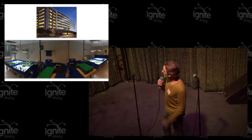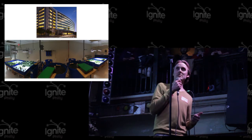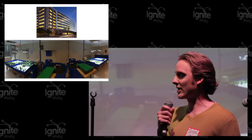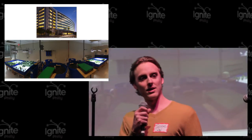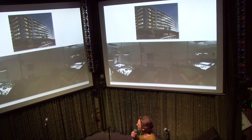Next is a high school right here in Philly, String Theory, the best high school I've ever seen. They're going to be using Biomeme in their science classrooms, and they're actually going to be looking at fish genetics, they're going to monitor water quality, and they're even going to learn a little more about themselves by studying their own DNA.